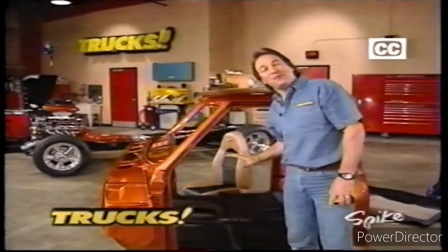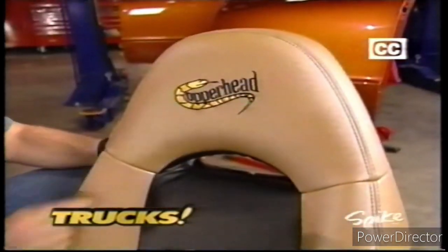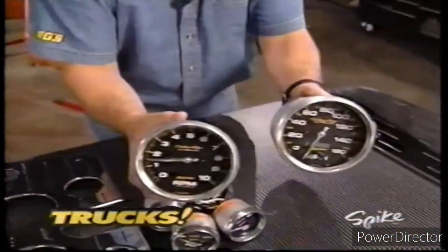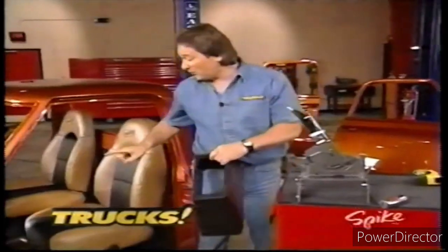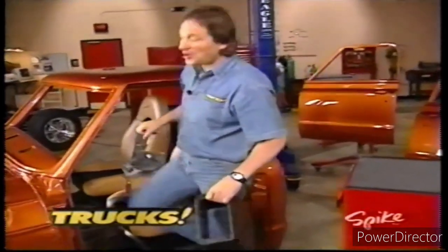Welcome back to Power Block. Today, Stacy pays attention to detail on Project Copperhead. From seats and carpet to door panels and gauges, the little things that make this classic C10 Chevy a showstopper. It's time for trucks.